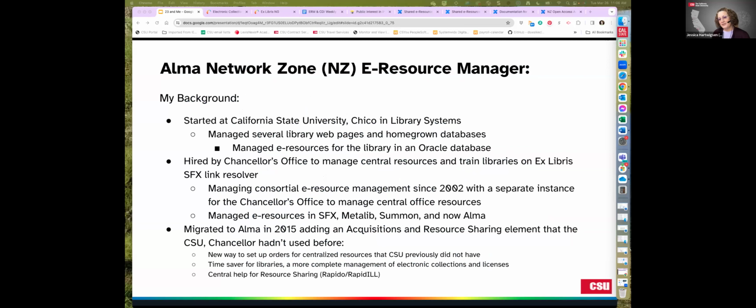Now that we know a little bit about the 23, a little bit more about me. I started in library systems at Chico State. That's one of our universities up in the north. I started doing the library web pages and creating and maintaining databases. I started with a pretty simple database. I imported our journal titles and they linked off to those particular titles to the vendor. And then after I had some success with that, I also then did it for 5 other libraries in our system. It was, like I said, fairly simple, but it got the job done.